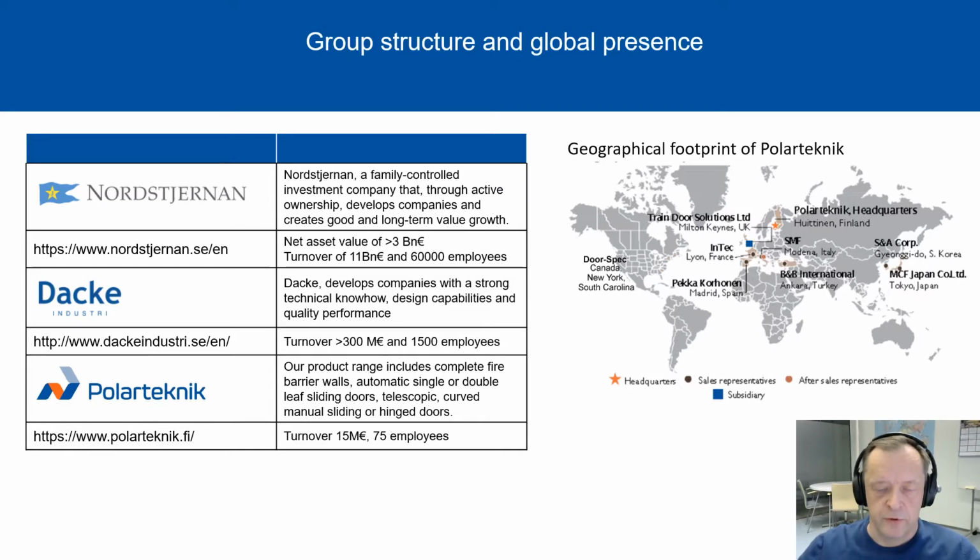Organizationally, we are part of the Dakke industry group under Nordstjernan. And Dakke develops companies with a strong technical know-how, design capabilities and quality performance. The criteria to be in is to have a clear niche area, technical area, your own product development, your own products and capability of production in a high quality and high volume way.